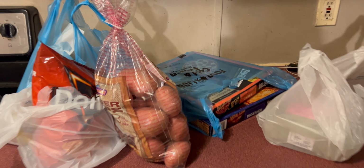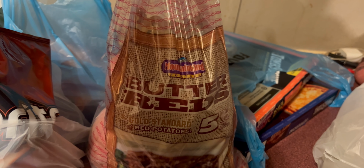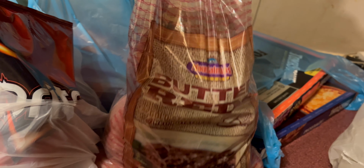Went by Food Lion and got some groceries, a few. First, we got some Butter Reds potatoes. I want to make a stew tomorrow.